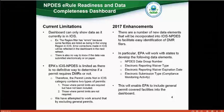So we're hoping that this dashboard will allow people to see those errors. You can go into ISIS, you can fix them, and then they will be reflected in the next weekly refresh in the dashboard. Another thing that I should point out is there's no way to know if the data was submitted electronically or on paper. So if it's in ISIS, it looks the same in the dashboard. It doesn't matter how it got there. So those are issues that, through the dashboard, we can't address.